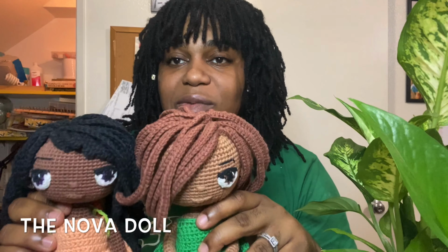So these are Nova dolls, and this was originally supposed to be a pattern, but I released it as an ebook. I made a cover, I did cover art, I made an about the designer page. I didn't go as far as copywriting because I haven't done the Amazon KDP that I plan to do. It's an exclusive ebook for the company LoveCrafts. So it'll be there exclusively for 2 months.